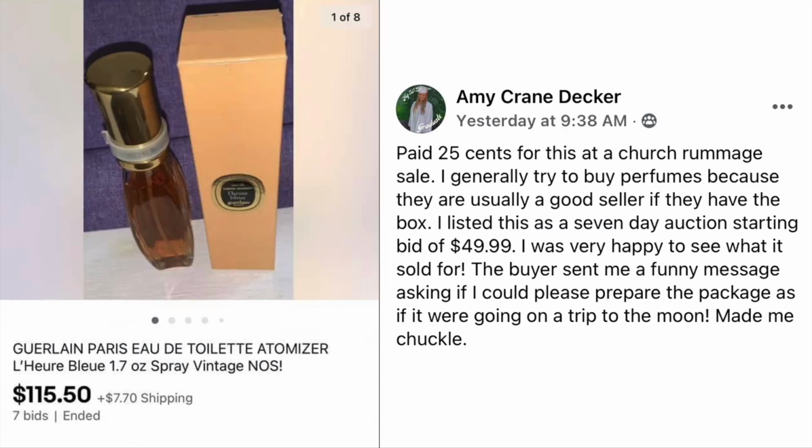Amy Crane Decker. Paid 25 cents for this at a church rummage sale. I generally try to buy perfumes because they are usually a good seller if they have the box. I listed this as a 7-day auction, starting bid of $49.99. I was very happy to see what it sold for. The buyer sent me a funny message asking if I could please prepare the package as if it were going on a trip to the moon. That made me chuckle. Yeah, that's kind of how you should prepare everything these days.